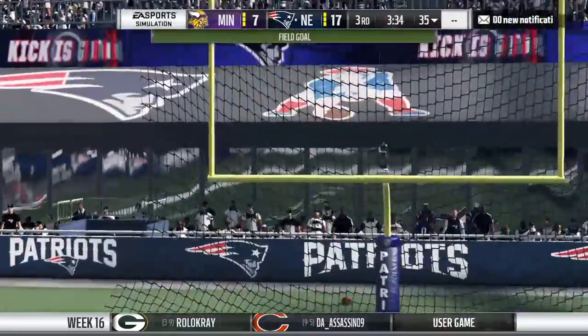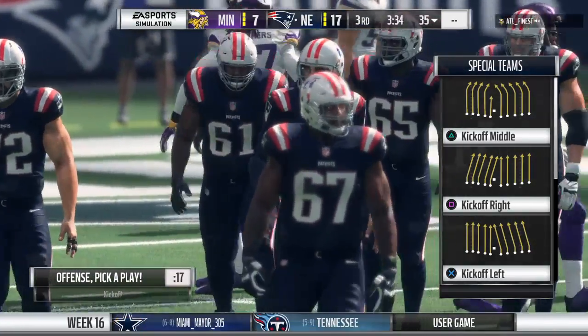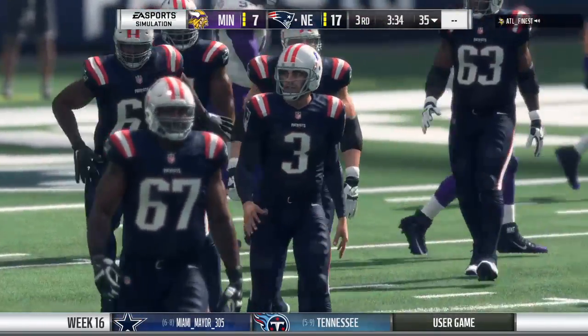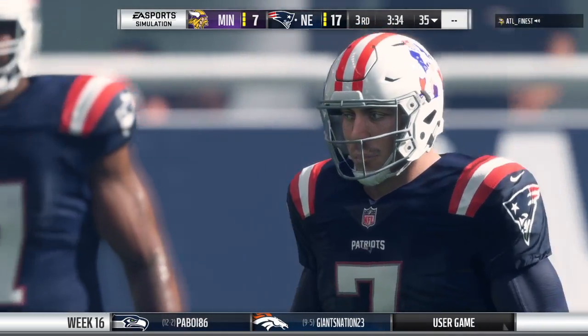And the 12-year veteran knocks it right through, and they will move up by 10 now, 17-7. And Charles, they get the field goal. Took him a dozen plays, though. Work with me on this one. You know what I'm about to say, right?